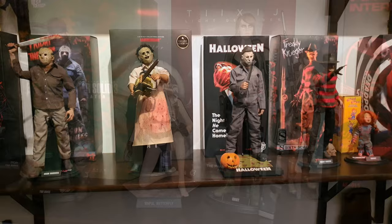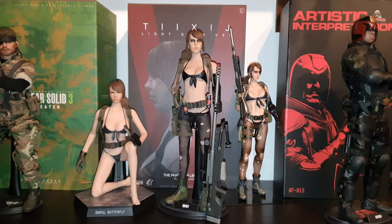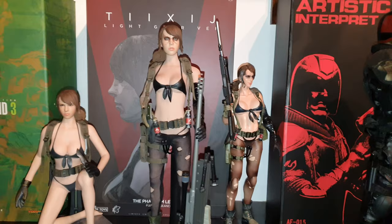I just changed the pose with this version of Quiet here because it wasn't really doing it for me, but you've got three versions here of a very cool character from a game which I absolutely love playing. And there's the PlayArts Kai version of Quiet. That used to be going for pretty big bucks on eBay. I don't know if that's still the case since the Limb Toys 1/6 scale option came out. But there she is.